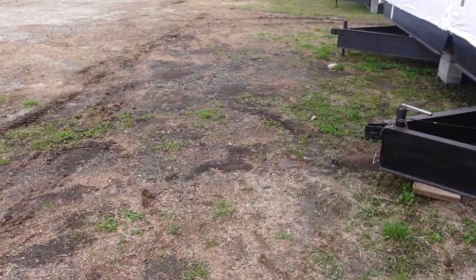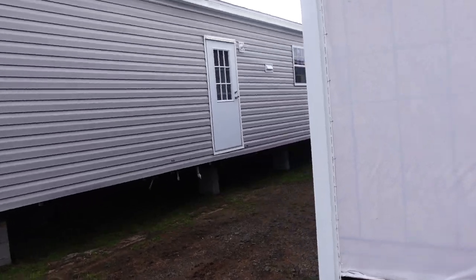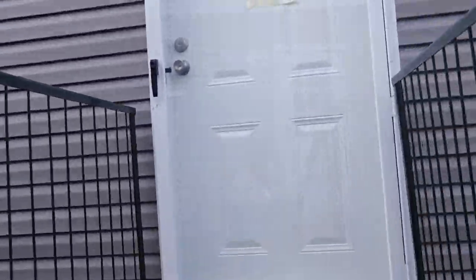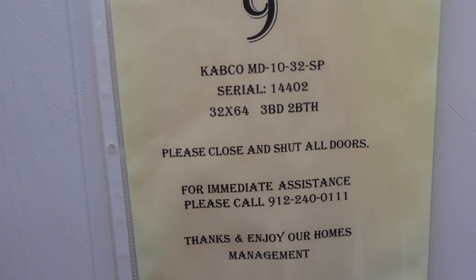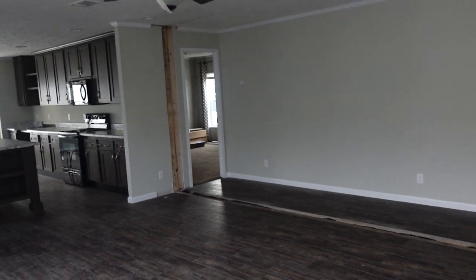No need to walk all the way around because this one doesn't have the siding, but this is a KABCO, and I wanted to be sure to show you this KABCO home, okay? So let's go in and take a look. I'll stop and get the serial number off the door so that you and I both will know exactly which home this is. So it's a 3-bedroom, 2-bath. I'm going to leave the door open so we can see, because again, it is dark in this house. But KABCO makes a really, really pretty home. And I wanted to share this one with you.